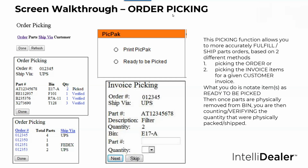We have a question from Darren. How do you utilize the OEM barcode at receiving?